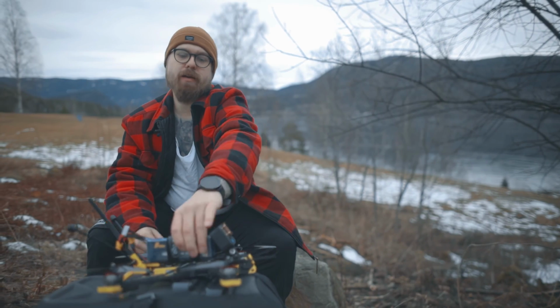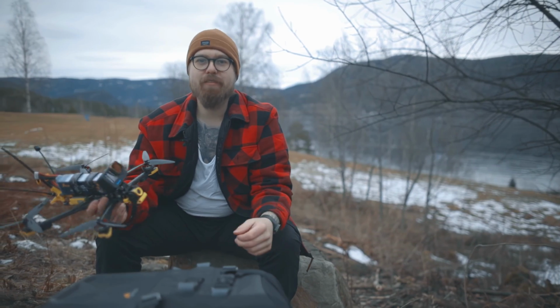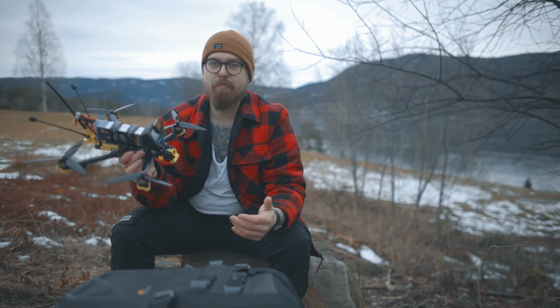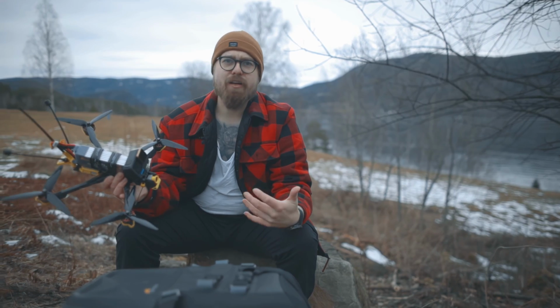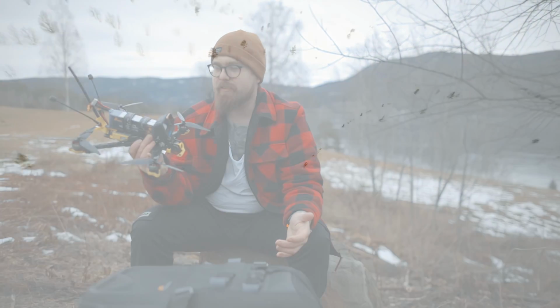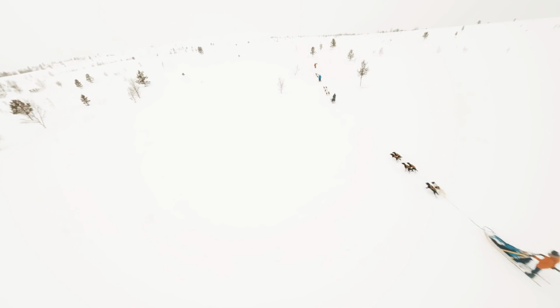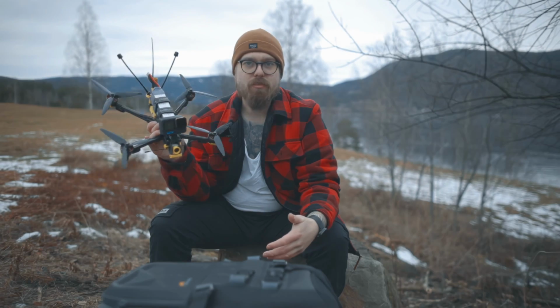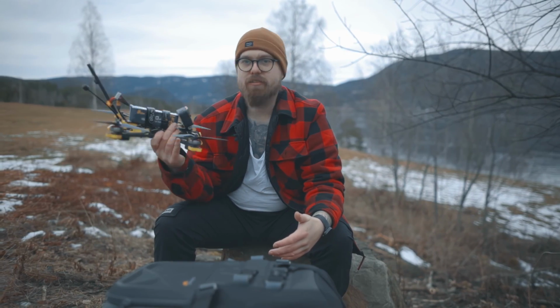So the main reason why I got this drone is that I live in Norway and we are surrounded by beautiful mountains everywhere, and I think this is gonna be a really good drone for me. I know that the winter season is coming up and I hopefully will be able to get this drone to some snowy mountains and do some super cool cruising, but is it really worth it? And what are the reasons to spend that kind of money on a drone like this?